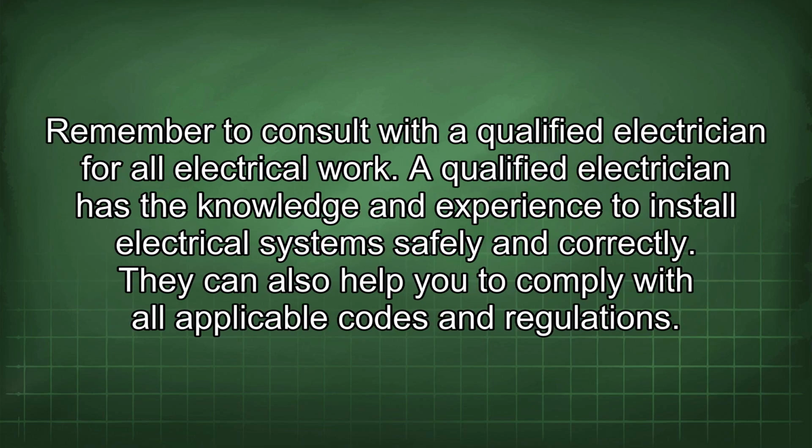Remember to consult with a qualified electrician for all electrical work. A qualified electrician has the knowledge and experience to install electrical systems safely and correctly. They can also help you to comply with all applicable codes and regulations.